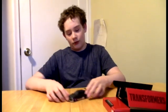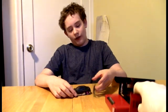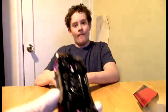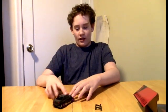Should we get to the terrible robot mode? I don't see why not. So, you might want to take off the spoiler first, or else it'll fall off. And oh, also, I forgot to show them that. So you can see, here's her katana. It's tucked away underneath. Well, let's do that part of the transformation for Leo. There we go. All right, here you go.